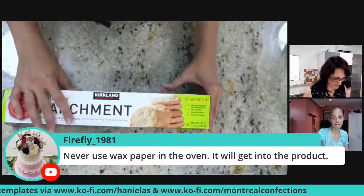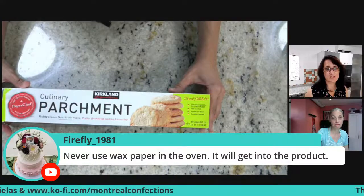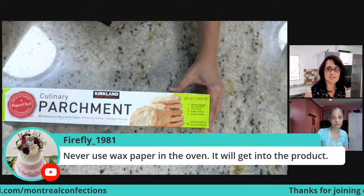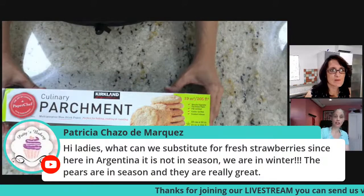So this is the parchment. And I like it also because I often reuse it. Like if I make cookies with it and it looks decent, I will reuse it. Just, you know. Here's a good question.